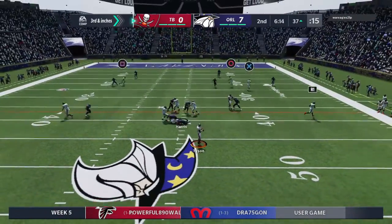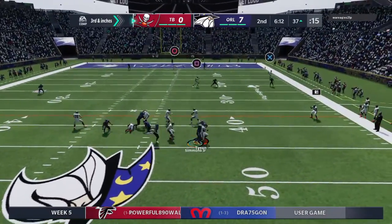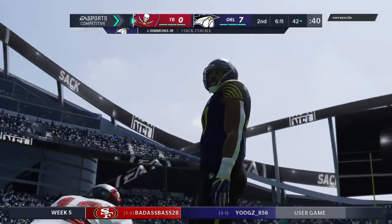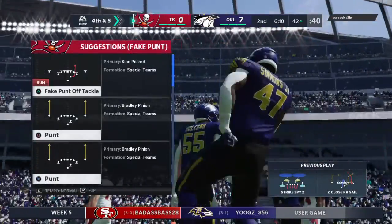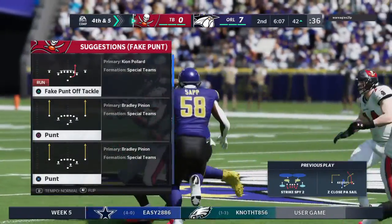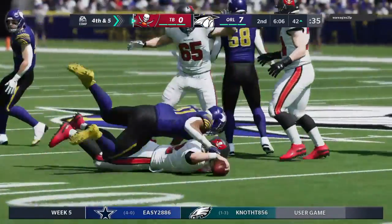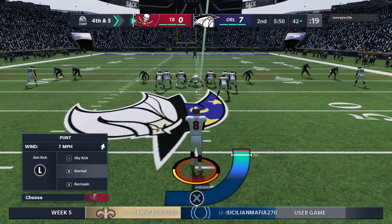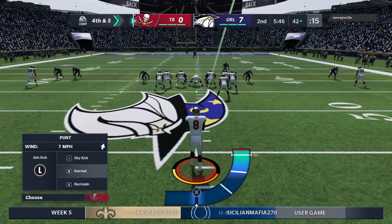Back to throw. Tyson. Pressure comes, and down he goes. It's Jeffrey Simmons that time who got in to record the sack. So they dial up the blitz on third and inches. It pays off. And frankly, they were probably dialing up a run blitz, expecting him to run it in that situation. But instead, they end up back at the quarterback and put him on the ground.